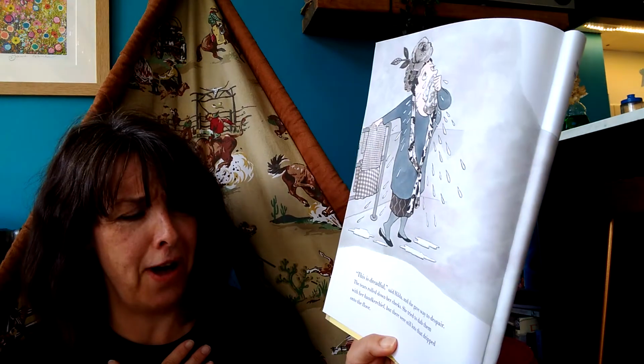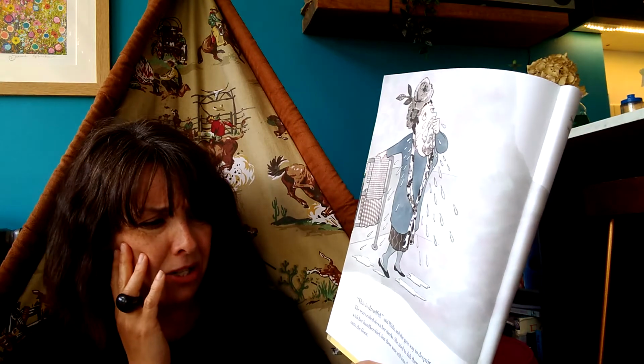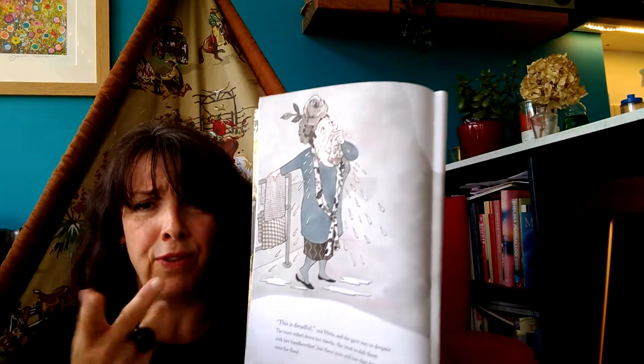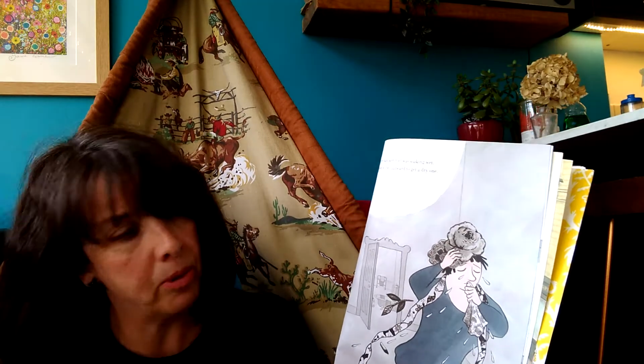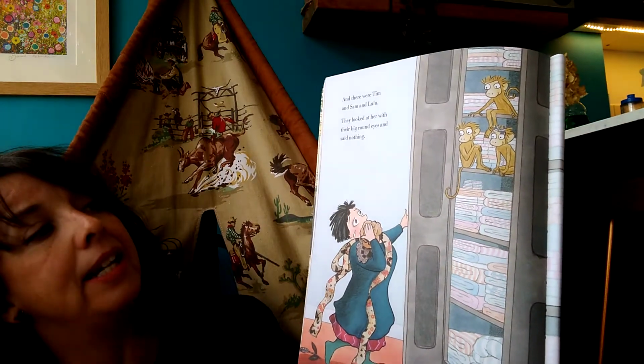This is dreadful, said Hilda. Oh, and she soon gave way to despair. The tears rolled down her cheeks and she tried to dab them with her handkerchief, but there were still lots that dripped on the floor. Soon her handkerchief was soaking wet. She'd cried so much. So she went up to the cupboard to get a dry one. Poor Hilda. What did she see in the cupboard? There, in the cupboard, were Tim and Sam and Lulu.